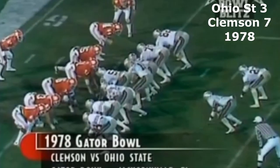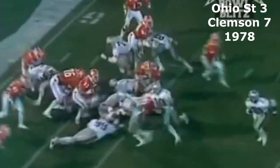Schleister's going to go deep. He's got a man wide open. Barwig, he's got it. He's down. Second and goal to go. Schleister keeps it. Touchdown.